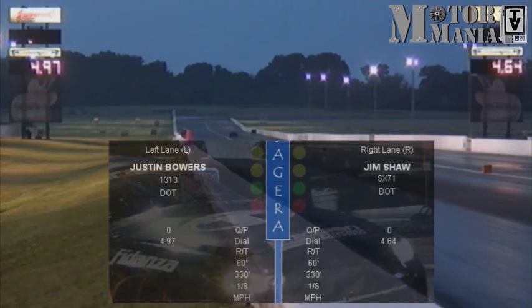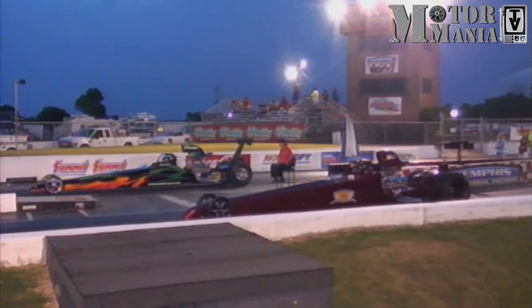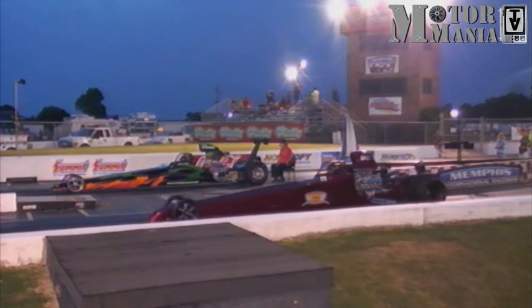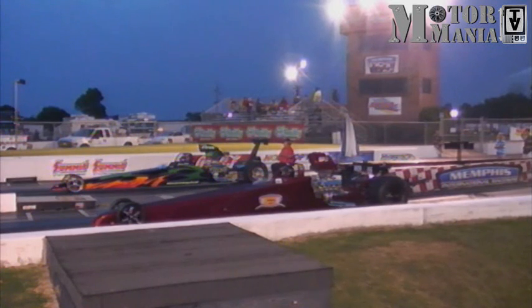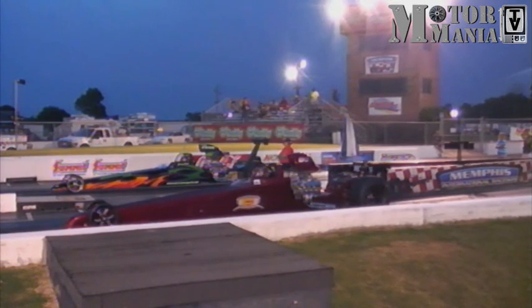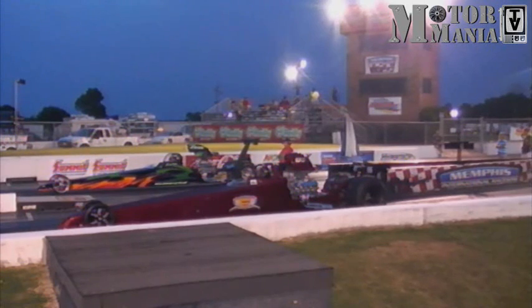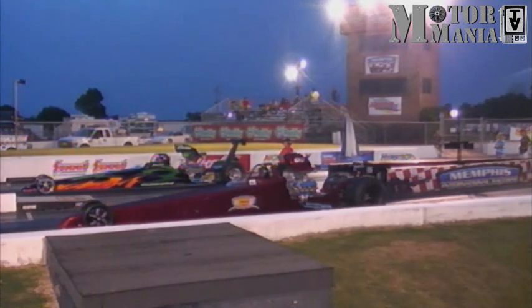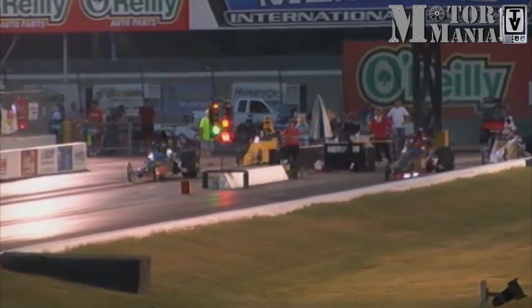Justin Bowers and Jim Shaw. Bowers, a Munford, Tennessee runner. Bowers driving the Corey Todd Performance Chassis entry. Finally Bowers goes in. Here's Jim Shaw. Bowers goes red by 2 thou.